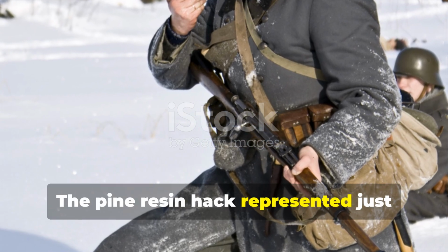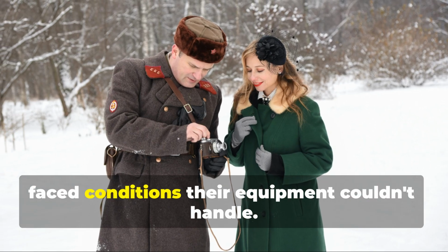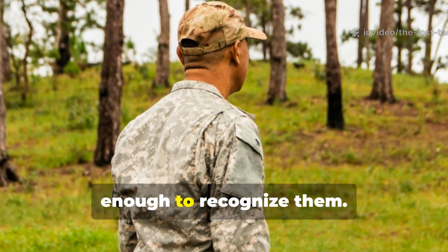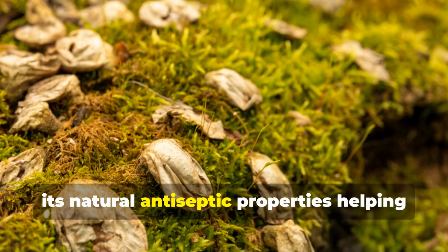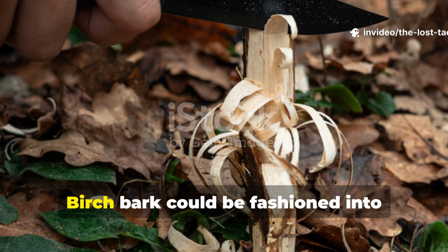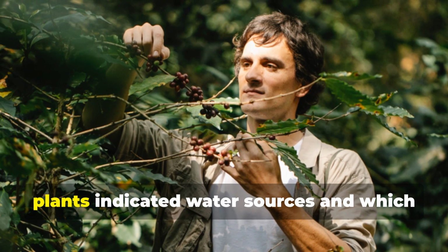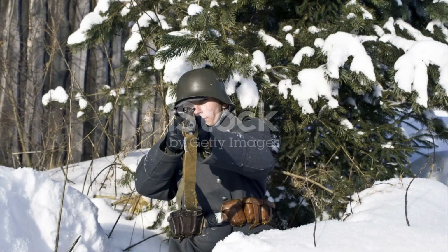The pine resin hack represented just one example of the remarkable field innovations that emerged when soldiers faced conditions their equipment couldn't handle. Nature became both enemy and ally, offering solutions to those observant enough to recognize them. Moss served as wound dressing, its natural antiseptic properties helping prevent infection when medical supplies ran short. Birch bark could be fashioned into emergency kindling that burned even when damp. Soldiers learned to recognize which plants indicated water sources and which could supplement meager rations.